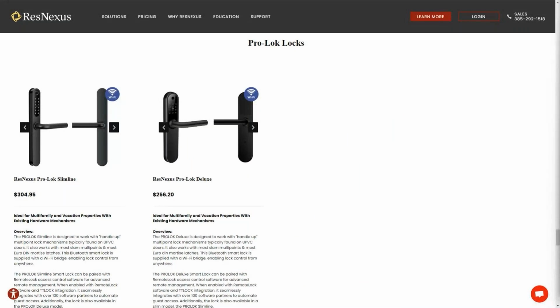We have two Pro Lock models available, the Slim line and the Deluxe, and they're both available in black or silver finish. These longer lock cases are helpful for covering existing holes in the door, and they have a stainless steel construction. And they're also rated for indoor and outdoor use.